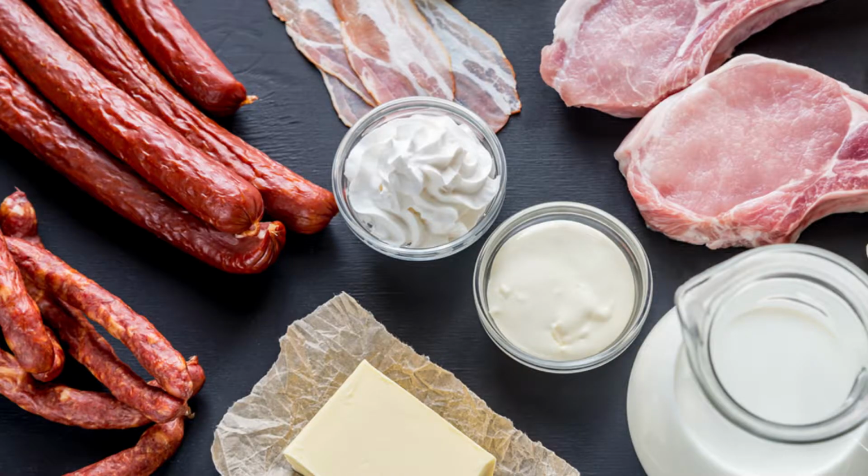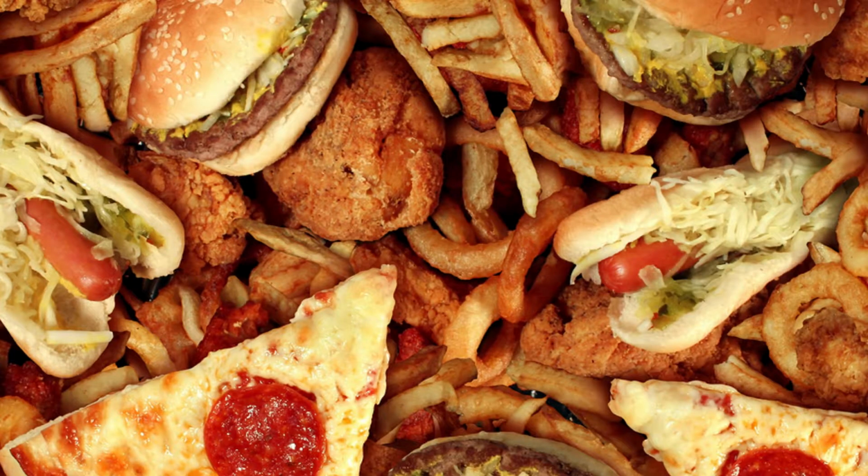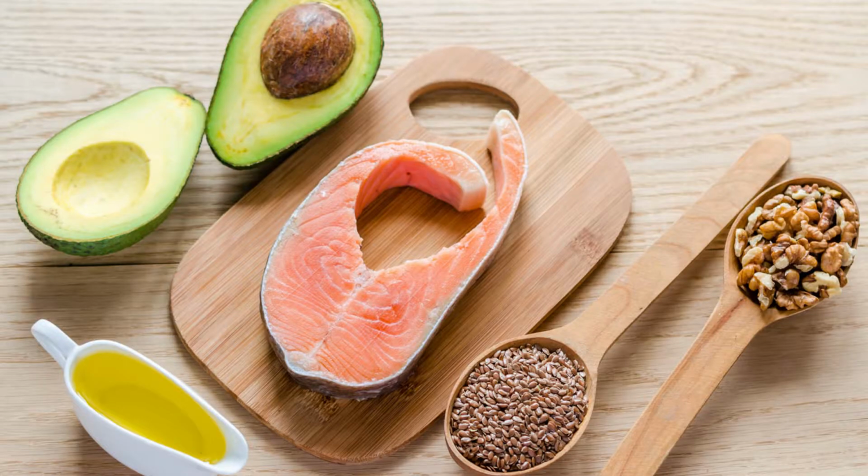Really fatty cuts of meat, dark meats, high-fat dairy foods, tropical oils like coconut oil, and really processed foods tend to be higher in that saturated fat that you want to avoid or limit. Instead, look for more lean meat, such as chicken and fish, as well as lean beef. You can try to find or choose low-fat dairies or non-fat dairies, and then just avoiding fast food, fried food, processed food, stuff like that can help lower your saturated fat intake.